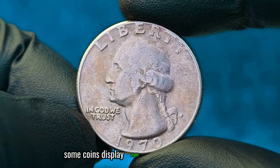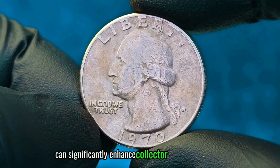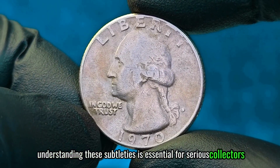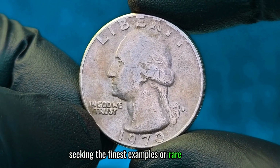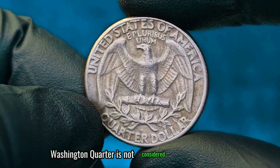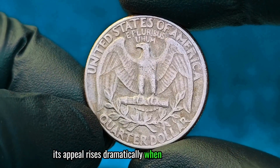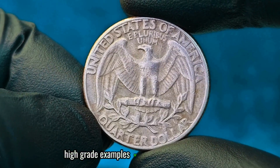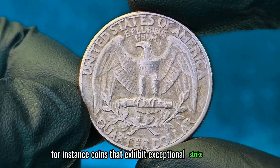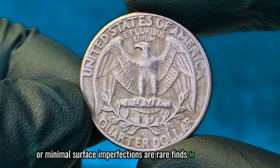Some coins display slight doubling or die cracks, which, while minor, can significantly enhance collector interest and value. Understanding these subtleties is essential for serious collectors seeking the finest examples or rare varieties. Though the 1970 D Washington quarter is not considered exceptionally rare in absolute terms, its appeal rises dramatically when considering specific high-grade examples or subtle minting varieties. For instance, coins that exhibit exceptional strike quality, full luster, or minimal surface imperfections are rare finds in today's market.